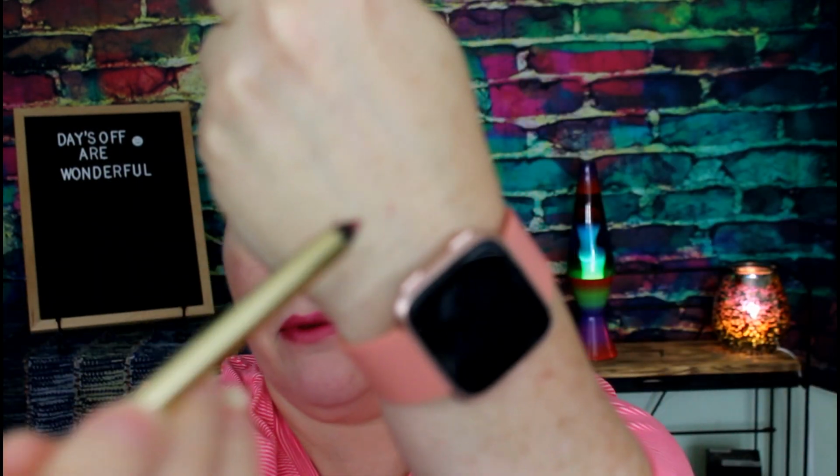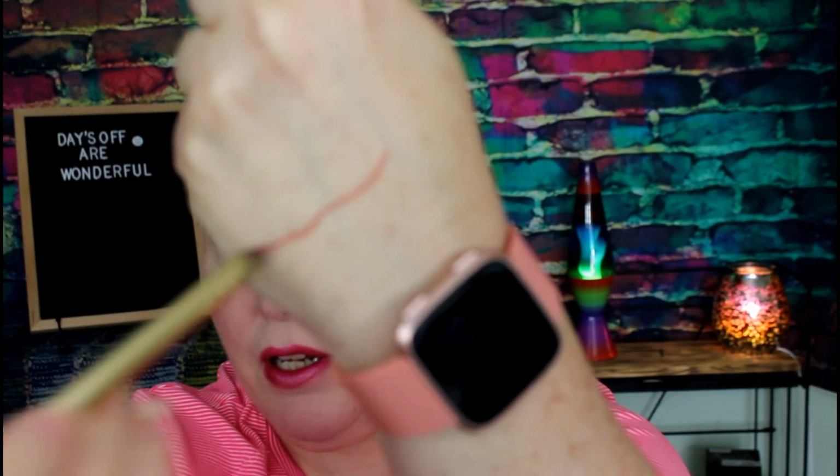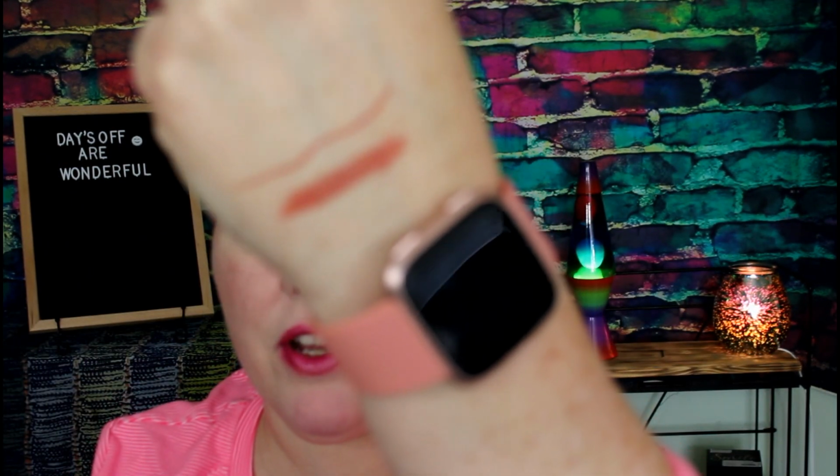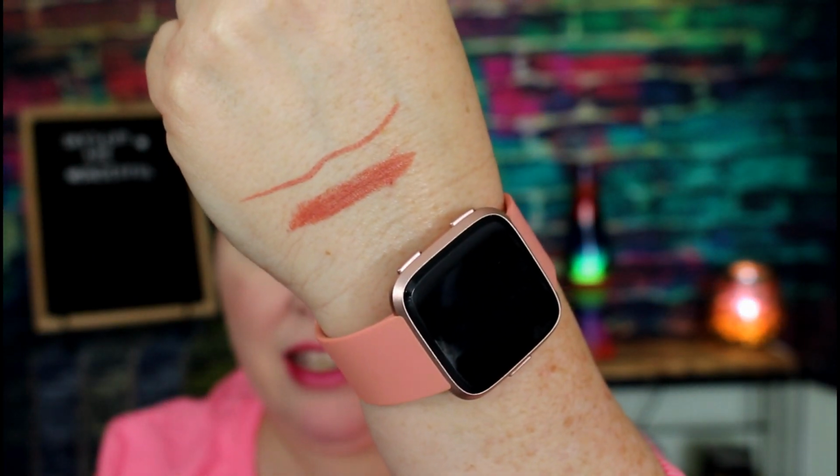Then I have this combination. This is from Gerard Cosmetics. This lip pencil in Melrose Place. Guys, I really slammed that lid on there good. I love that color, especially when I combine it with this lipstick. $19.95. I have worn the crap out of this here lately. I just love that combination. I like Gerard Cosmetics lipsticks. I really do. I just like them.